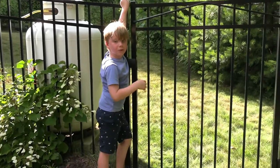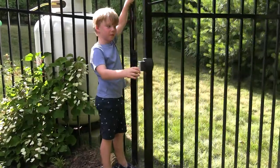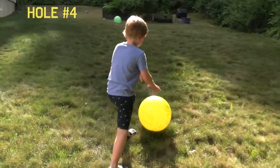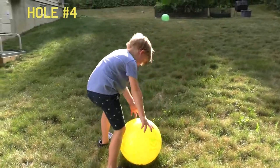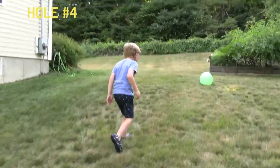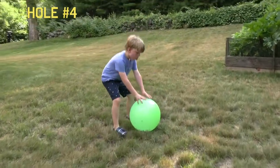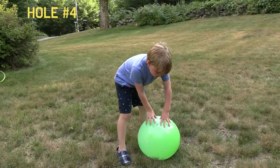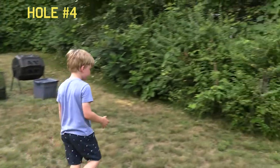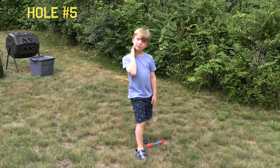You might see that blue, if you saw that blue thing, I'll introduce that later. So, on the other hand, this ball is a tee. And now, as you see, this ball is the green. And this is the tee for the fifth hole.